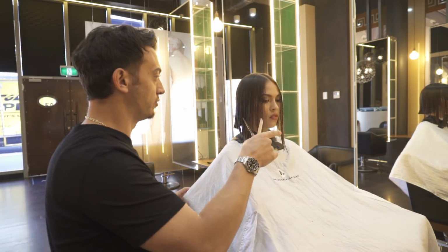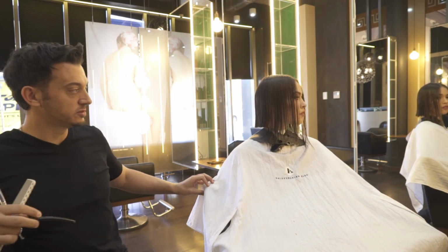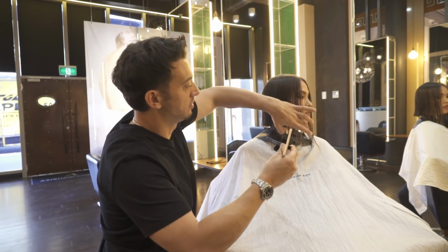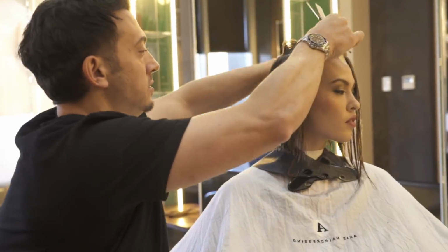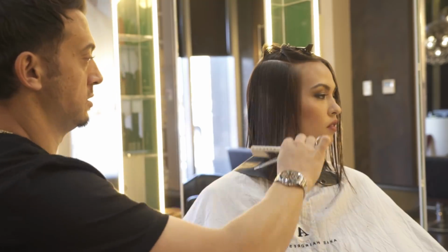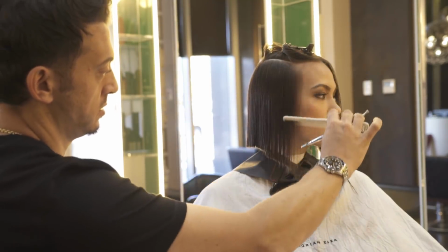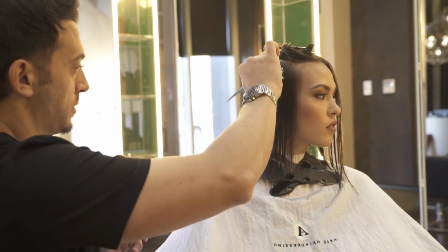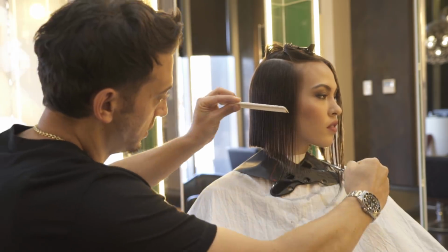If you could look in the mirror for me, Sinead, that'd be great. Yep, that's good. Just keep your head like that. I'm going to spin you this way. So just going to take a section here. You can see where we're going to connect it. Just going to connect it through here.